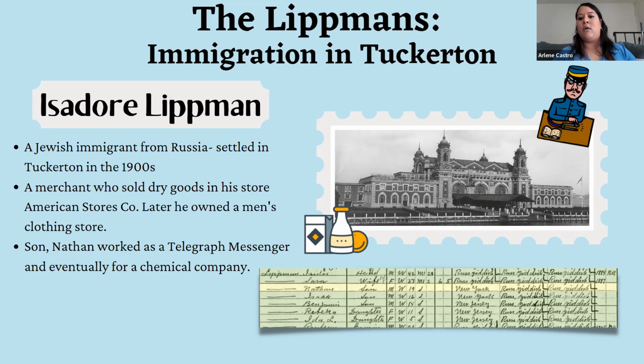And then you could see during this, in the census, it actually states what he worked at. It also shows where he worked at, with different primary sources that we found. We found out what the name was. It's American Stores Co., very original. And yeah, he passed it down to his kids.